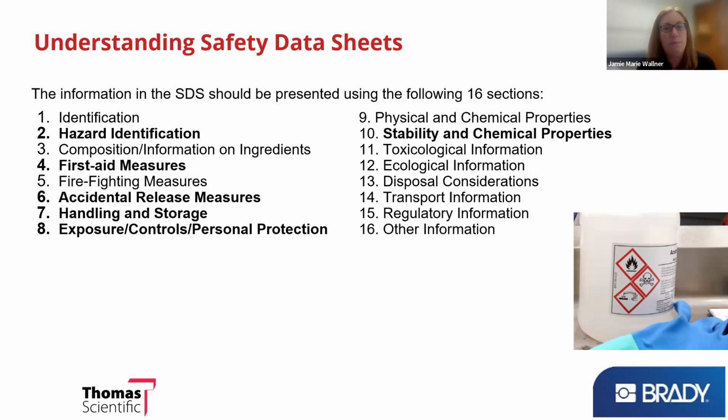Section 8, exposure controls PPE. Does it have an exposure limit? Do I need to consider conducting industrial hygiene employee exposure monitoring? What PPE is required? Do I have that? Does it require a glove that I don't already have stocked? Does it require respirator usage? Are my employees trained to wear a respirator?